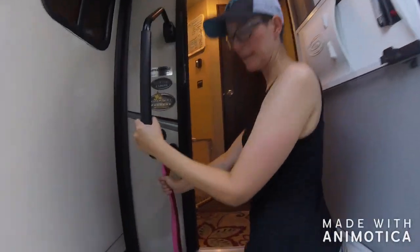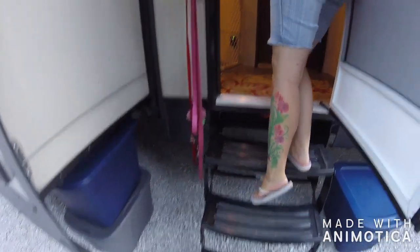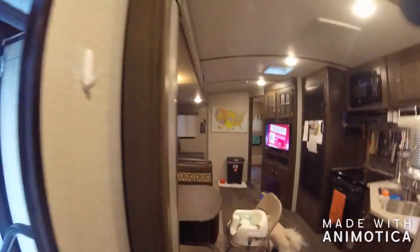So we hang our dogs' leashes here. That's been great for getting them buckled up and ready to go. Close the door.